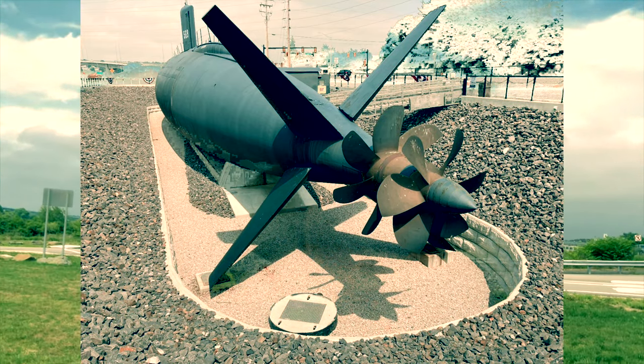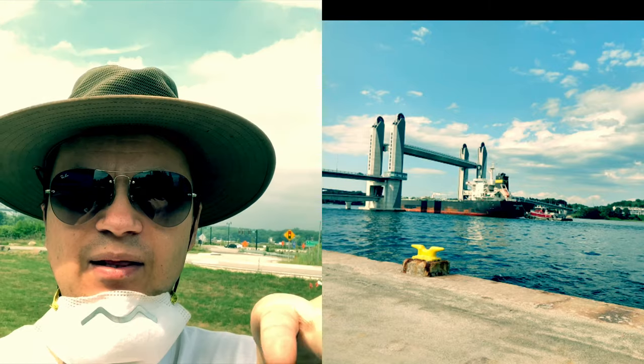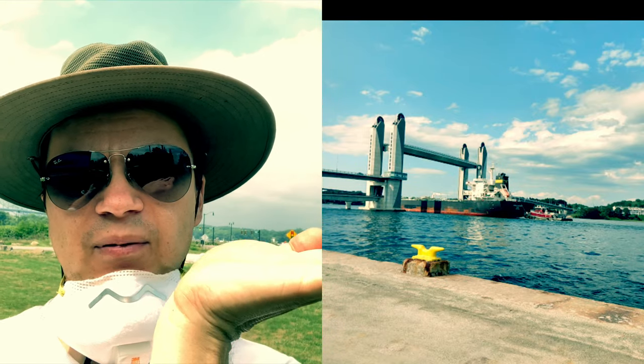And this is Portsmouth, New Hampshire. And here on the other side, we have a famous New Hampshire-Maine bridge. The portion of the bridge goes up like that.